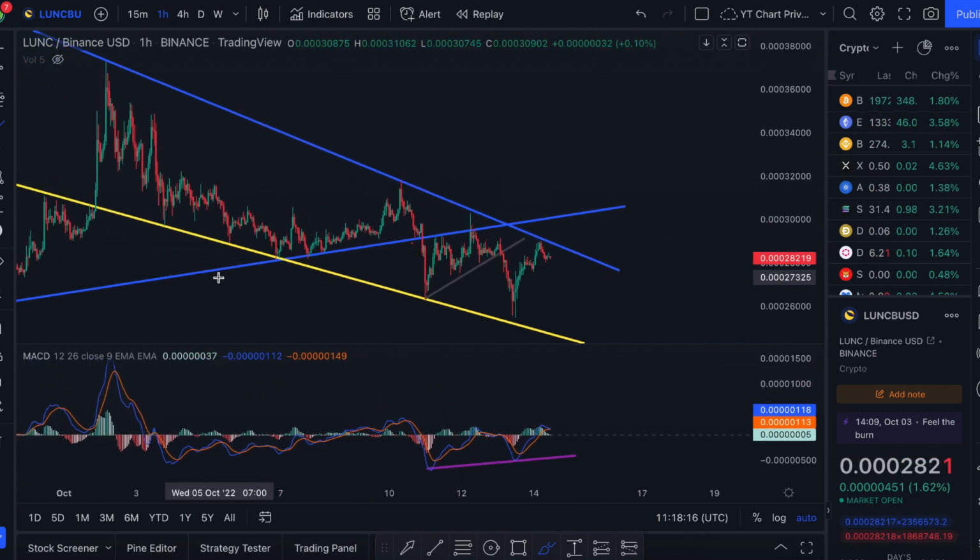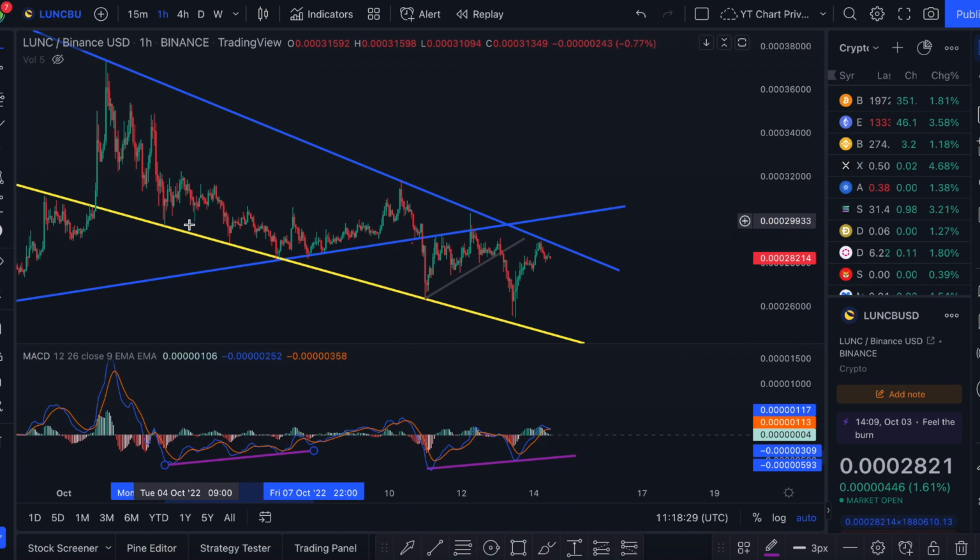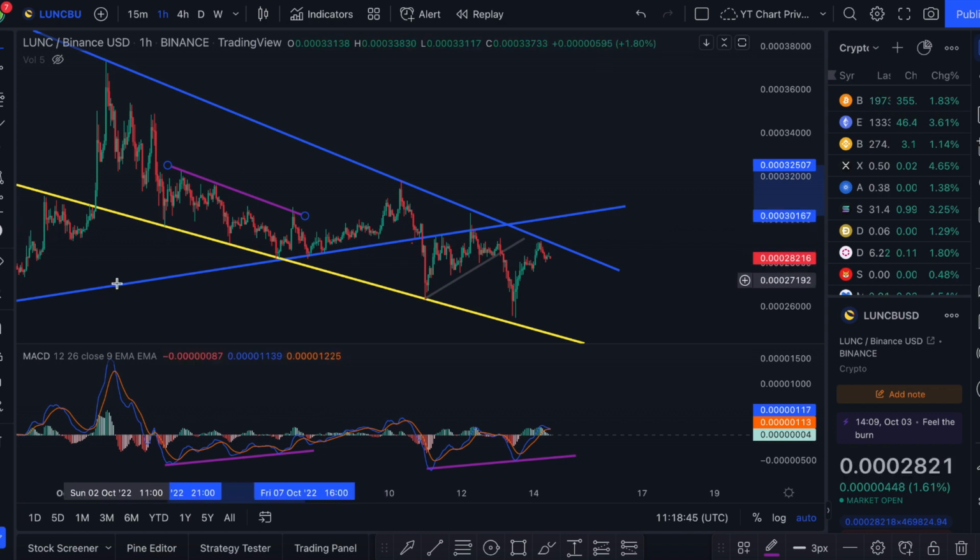And to support my theory on that, if we have a look at this area, we can see that the price did touch this yellow line 3 times in these 3 regions. Have a look at what the MACD did. We have this bullish divergence once again, and what happened after this bullish divergence formed on the MACD? Well, we saw the price follow a new trend. We went from this shorter-term downwards direction to this more bullish direction supported by this blue support that we have here.